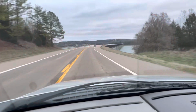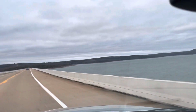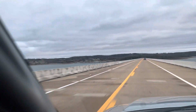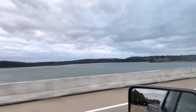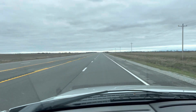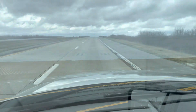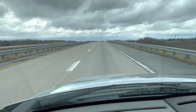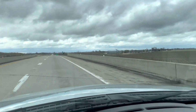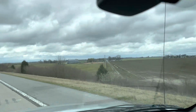Alrighty, well, I picked my boy up and we're fixing to leave town. Traveling through the boot heel of Missouri right now. Pretty flat, lots of farmland out here. Lots of farmland, but it's a nice day for driving.